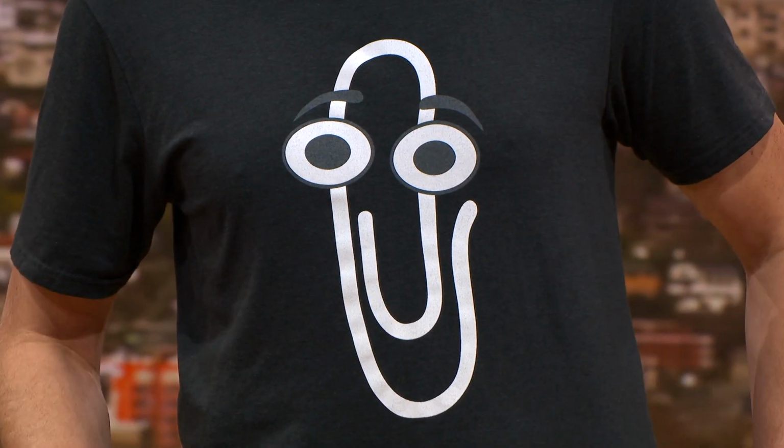I'm loving your Clippy shirt, first and foremost. Iconic brand. We appreciate... Of course. Clippy. I was more partial to the wizard myself. Oh, the little Microsoft agent wizard person? The little blue hat. So Microsoft cute. Bob. Absolutely.